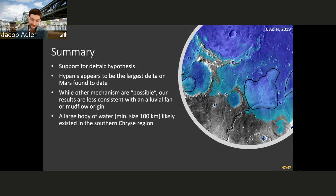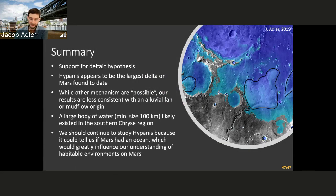Now, what this means is that a large body of water probably existed at least 100 kilometers wide if it were somehow confined just to the southern Chryse region, but likely a northern ocean. And I think it's important that we continue to study Hypanis and deltas like Hypanis, because it could tell us if Mars had an ocean, which would greatly influence most of our understanding and our future direction towards investigating habitable environments on Mars in the future.